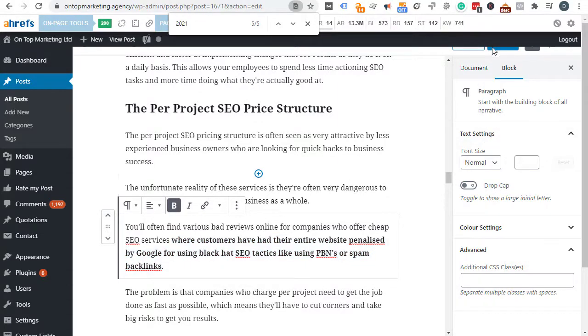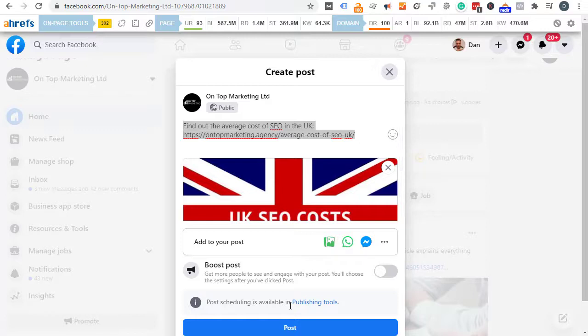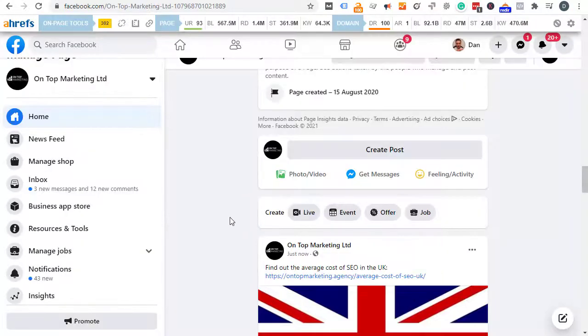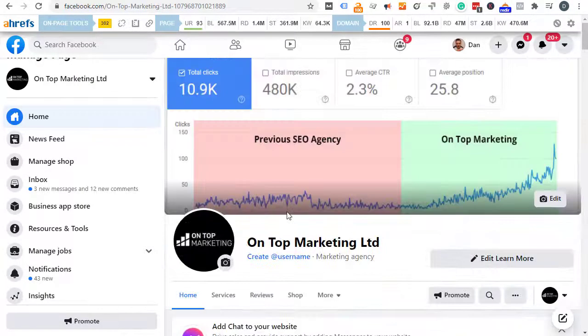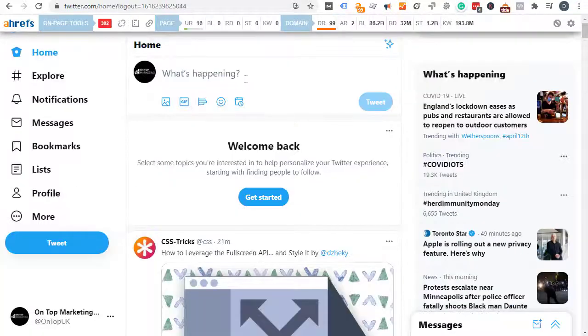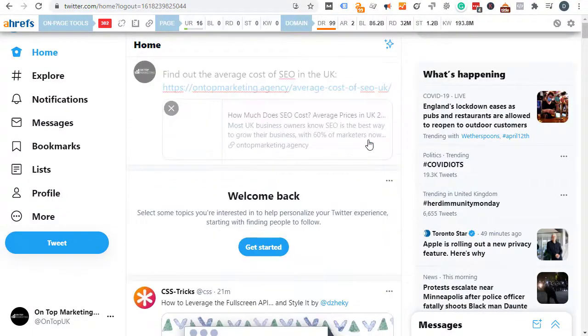So that's there. So now if we update this, our content has updated a little bit more as well. And then the next thing I'm going to do is go ahead and share this across social media. Okay, so I'm just going to post this on my company's Facebook page. There's not millions of people on here, but I've got, I don't know, 100 or so people who follow this, I believe. I can't remember now. But anyway, post it on there. Same thing on Twitter. I'll just post the exact same thing.